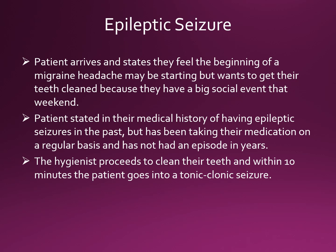The hygienist proceeds to clean their teeth, and within 10 minutes, the patient goes into a tonic-clonic seizure.